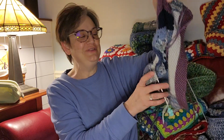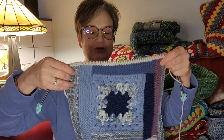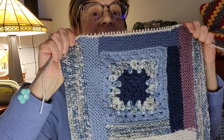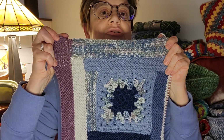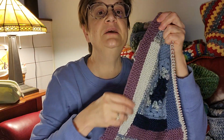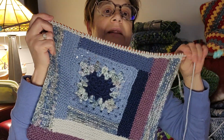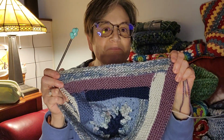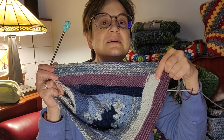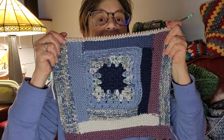And I wanted to show you this. I've made a little progress. I had a square and then I kept adding to it. This is the front. But I'm just loving this. This is crocheted moss stitch. And then I've come in and garter stitched, knitted, and I'm knitting more. And it's not neat by any means, but I'm really having fun. I made a mistake there, but it's just really fun.